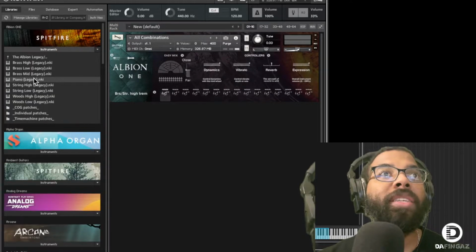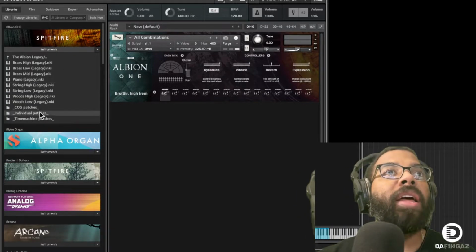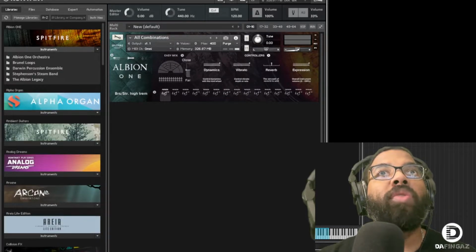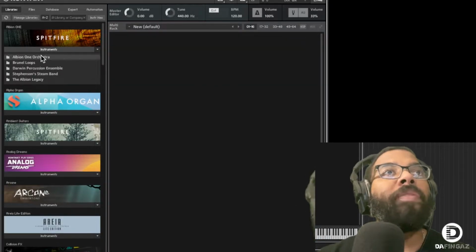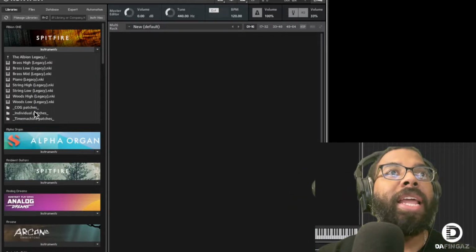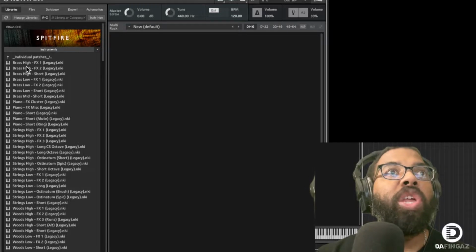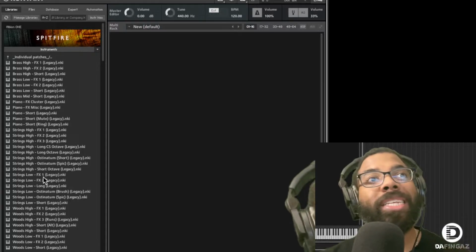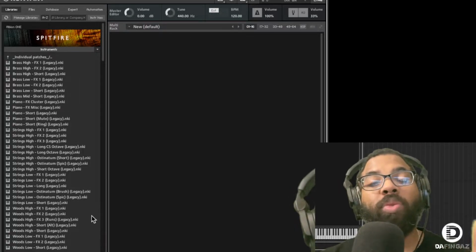And then you have some legacy stuff. I'm going to show you one thing that I didn't know was in here, if I can find it. I'm going to show you my favorite hidden thing about Albion One. If you go to the Albion Legacy and individual patches here, you want to look for these things called effects. Brass effects, piano effects, strings high effects. These are hidden gems. You have woodwind effects, hidden gems within Albion One.